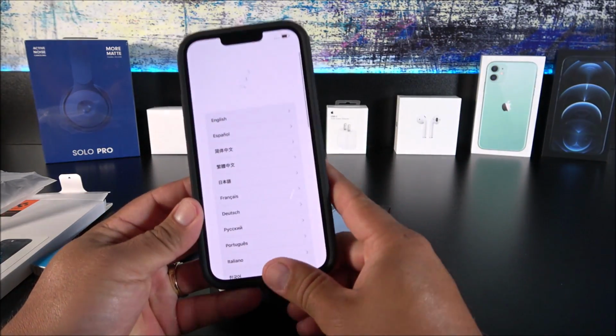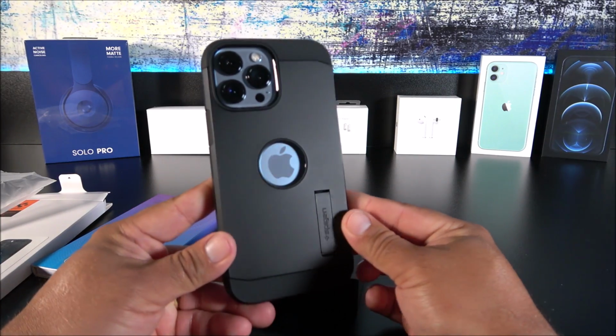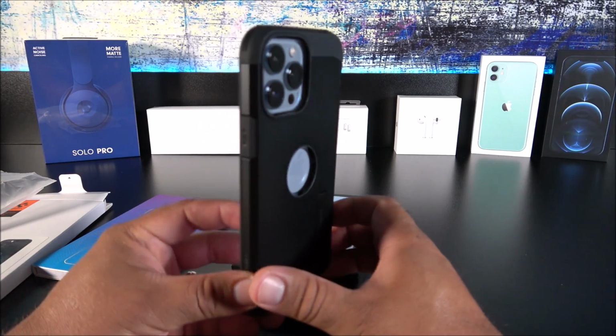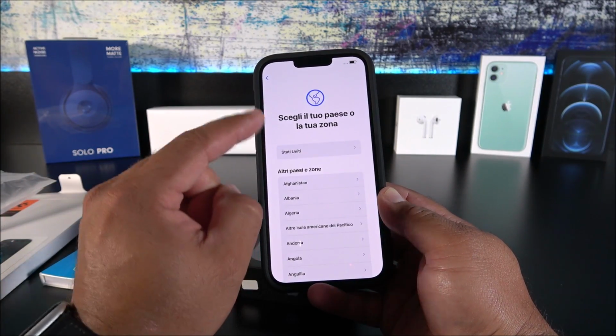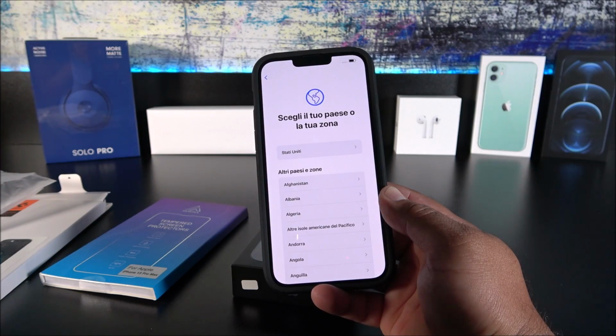And there we go. That thing looks super cool. Check that out, guys. Black with a combination of blue, I think it's a gorgeous combination. And of course, later I will be putting on the tempered glass here. So right now, what I'm going to do is do the complete setup, and I'll be right back.